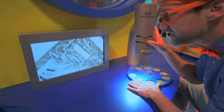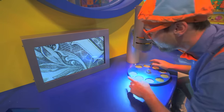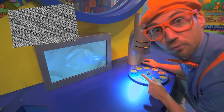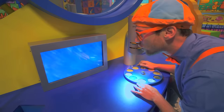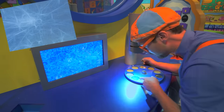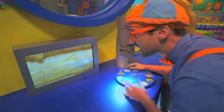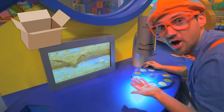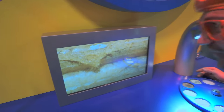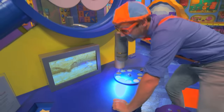Let's see. See, look, this is a dollar bill. Really close. Look at that. See the number one right there? Whoa, so interesting. Ooh, and then let's see. That right there is bubble wrap. Really close. Closer than what we can see with our normal eye. Whoa, look at that blue fabric. Looks like there's so much space right there. But when I look at it down here, kind of looks like a t-shirt. Whoa, and then, whoa, look at that. That is cardboard. Yeah, like a cardboard box. But that's really close. Whoa, pretty cool. Microscopes are so cool. Okay, let's see what else is around here.